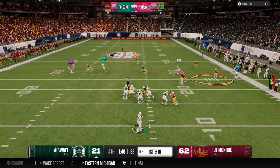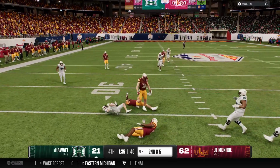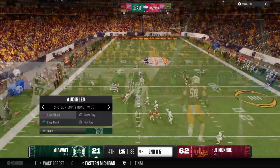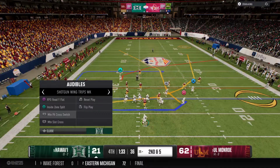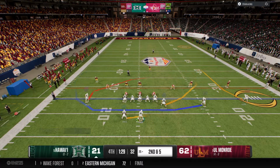Here comes a first down pass attempt. Catch hauled in here over the middle. He's brought down quickly. A short gain gets them a few yards closer to the marker. And the Rainbow Warriors will hustle to the line here to run the hurry up.